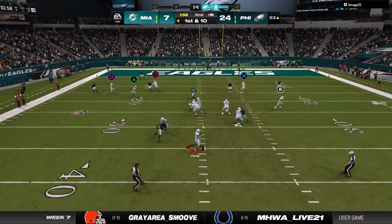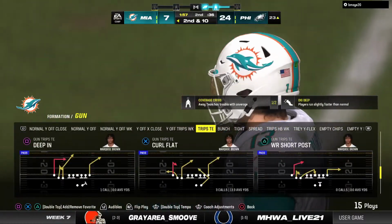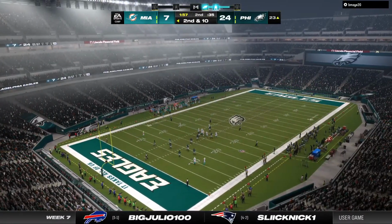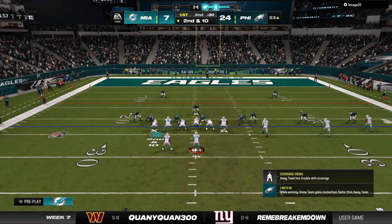Once more, Purdy looking to throw. And he takes a shot on the release as this will be incomplete. They had their backs up against the wall a little bit, and they come through by forcing an incompletion. Now they've got to continue to ratchet up the intensity a couple of more times and get off the field before giving up any more yardage.